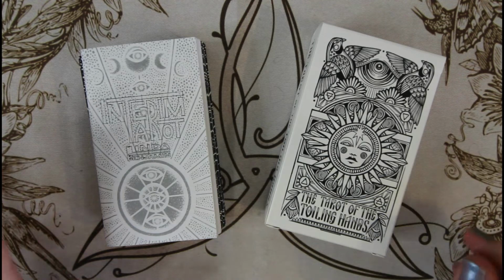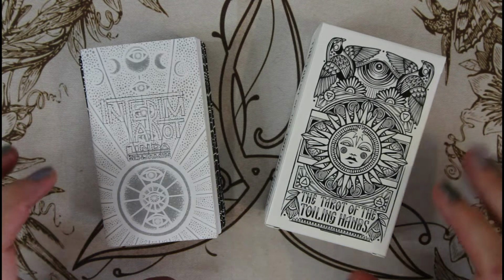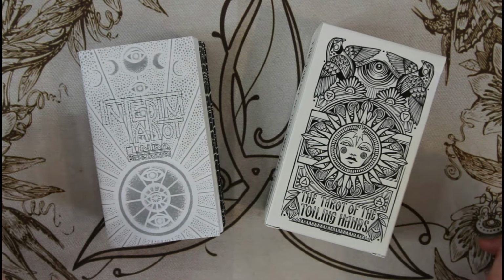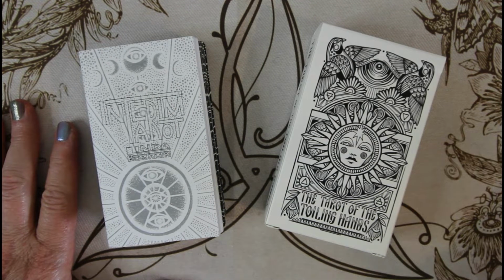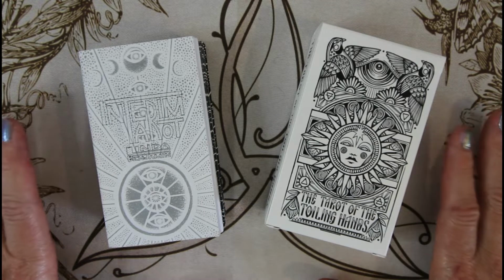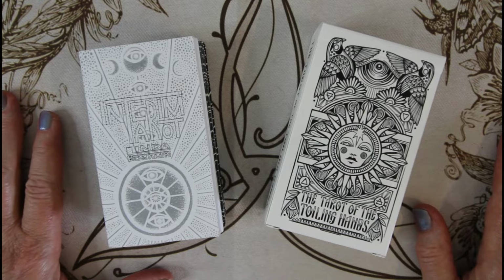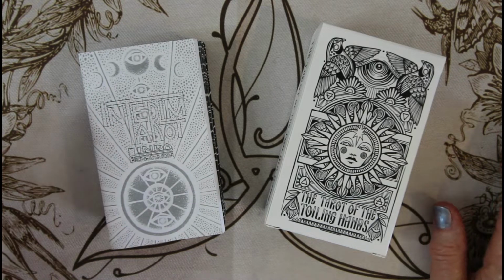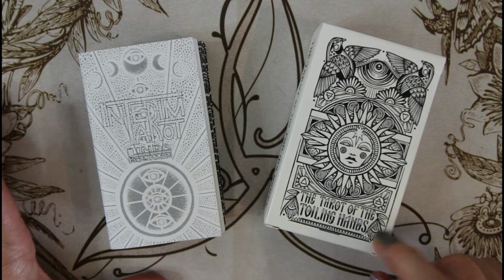In this video I'm going to do an unfair comparison of two of my very few black and white decks. In fact, I think I only have three, which includes the Tarot of the Abyss, which I did a separate video on where I compared my colored version to my non-colored version. So I have the Interim Tarot by Linda Benjamin and the Tarot of Toiling Hands by Esme Baker.